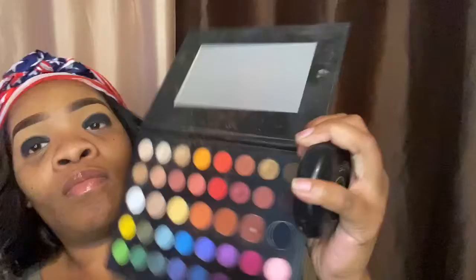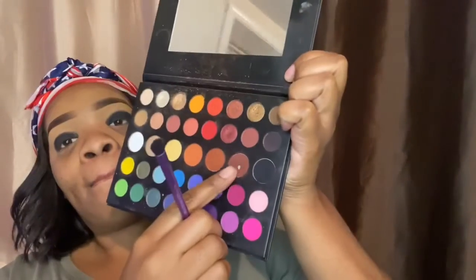Okay, now I'm going back into my palette, and I'm gonna pick up that chocolate brown, that dark brown, and I'm just gonna place that right on top of that black that I've placed on my lid.